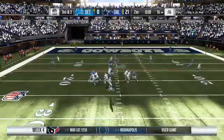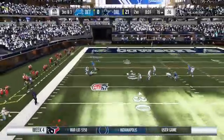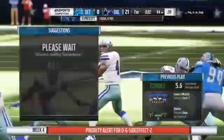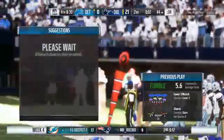3rd and short yardage. Prescott dancing to his left. They shake him off. Nowhere to go here. He lost the football. A big loss on the play. That's the bad news. A consolation. They keep the football.